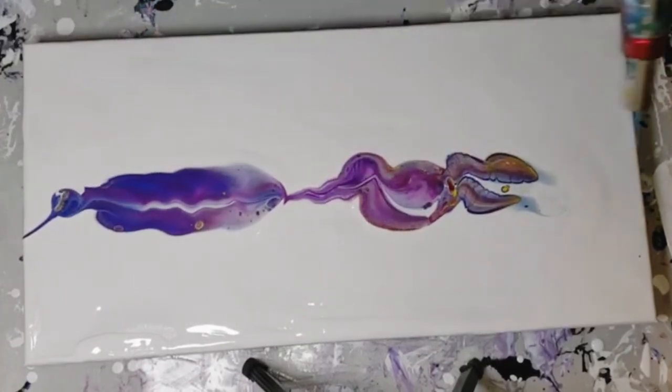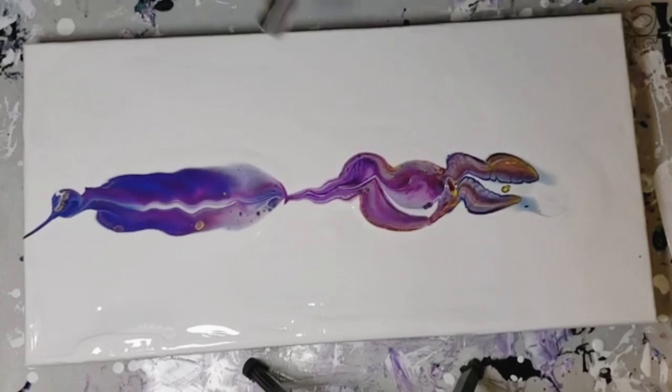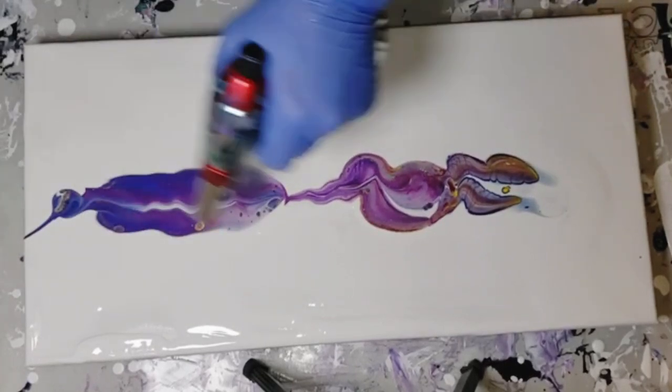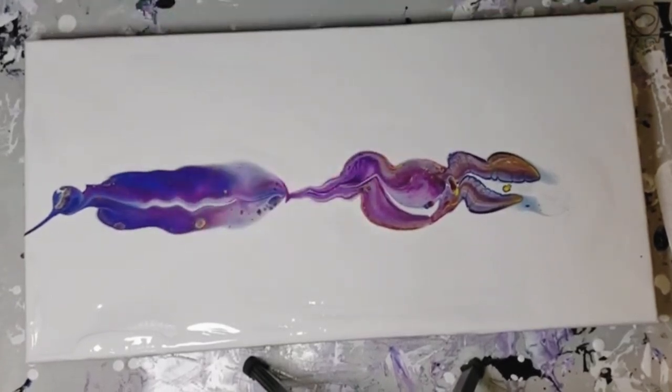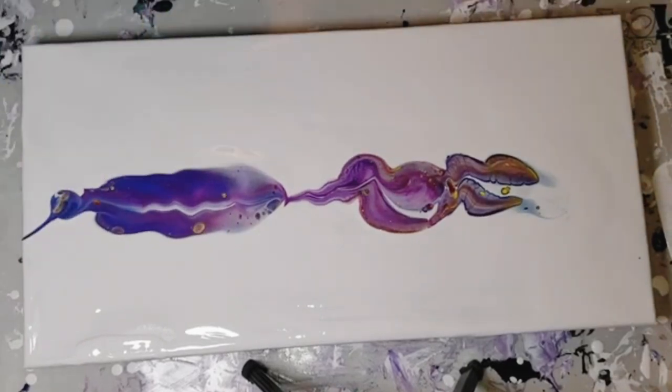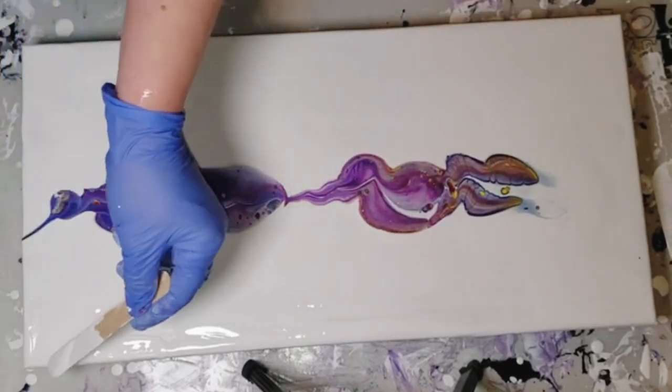In fluid art, we create a lot of air bubbles when we mix our paint. And to resolve that, we use a torch, not on the paint, just right over it, to bring those bubbles up and make them pop. If we don't do that, then when our paint dries, it'll look like it has a bad case of acne.